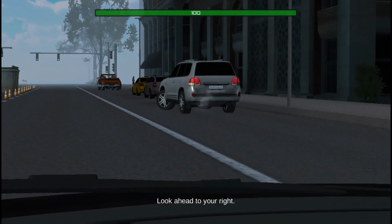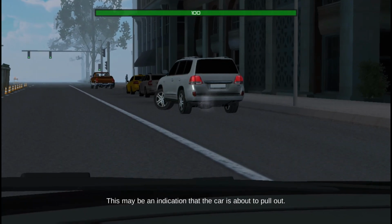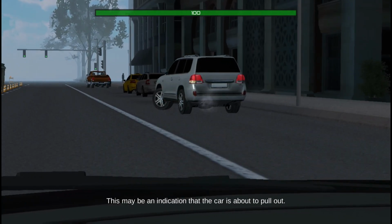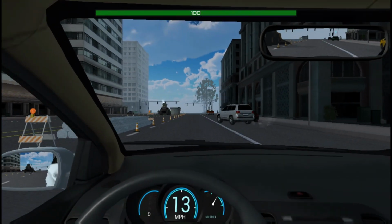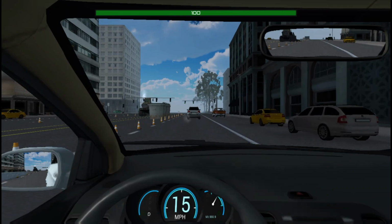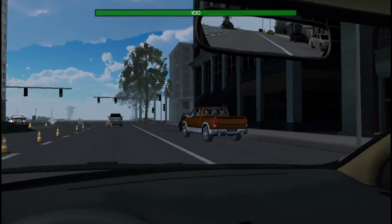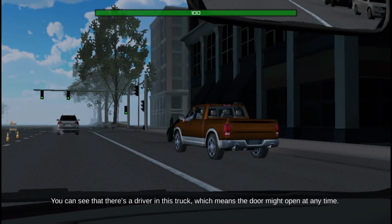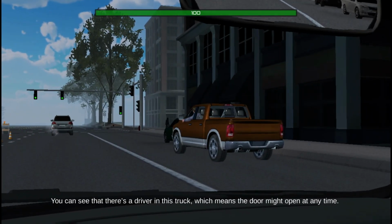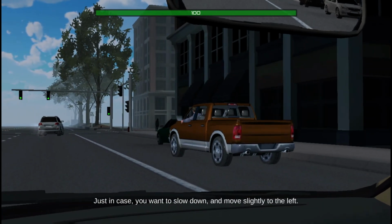Look ahead to your right. Notice the SUV with its wheels turned out and brake lights on? This may be an indication that the car is about to pull out. You can see that there's a driver in this truck, which means the door might open at any time. Just in case, you want to slow down and move slightly to the left.